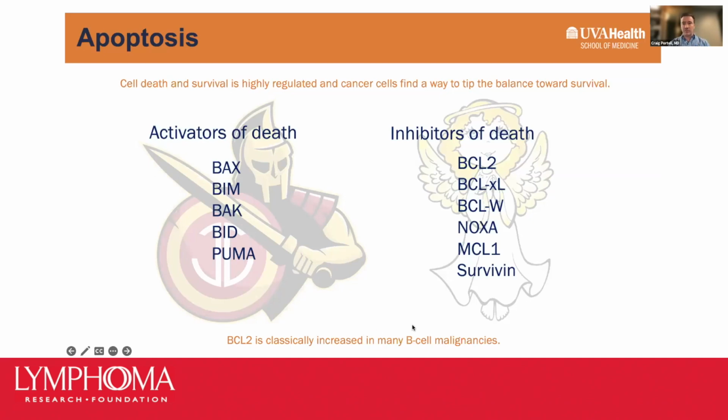In fact, in follicular lymphoma, there's a classic translocation involving BCL2 that causes overproduction of the protein, and a way for us to identify the fact that it's actually lymphoma or follicular lymphoma. And CLL is very addicted to BCL2. So if you inhibit these inhibitors of cell death, then you allow the activators of death to kill the cancer cells, to allow apoptosis, a natural process, to kill those cancer cells.